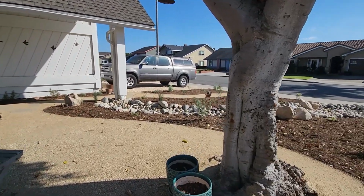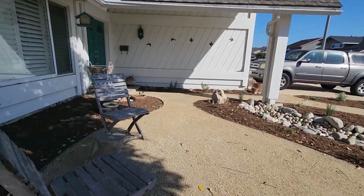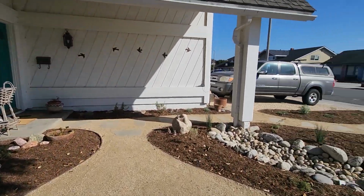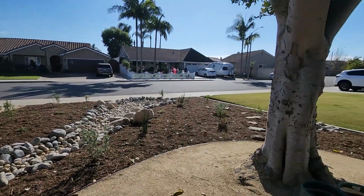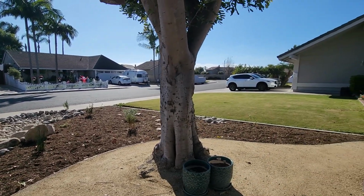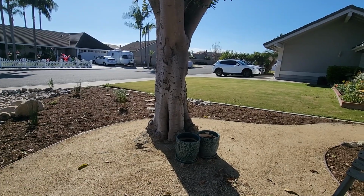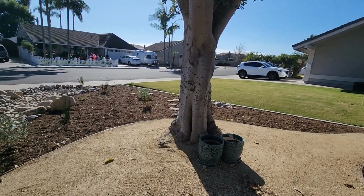And this creates a perfect area to sit with a cup of tea. And if you're curious to know how the tree is going to do within the decomposed granite, it's going to do just fine. It will not be hindered in any way.